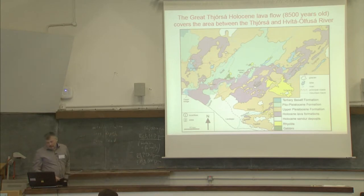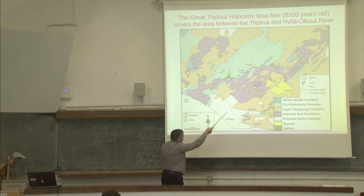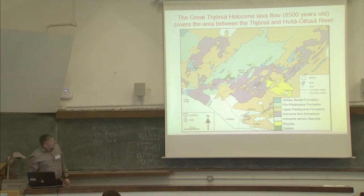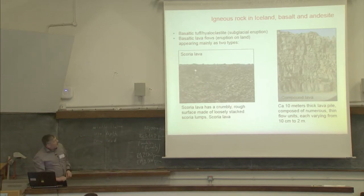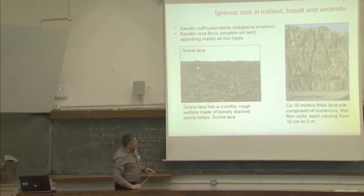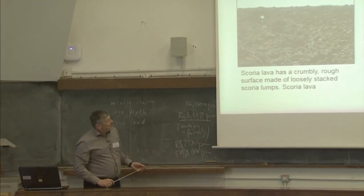And 8,500 years ago, there was a big lava flowing over a large portion of South Iceland, and therefore flowing over the soft sediments. And of course these lavas, even though they are 8,500 years old, are not really a very old rock in the geological sense.